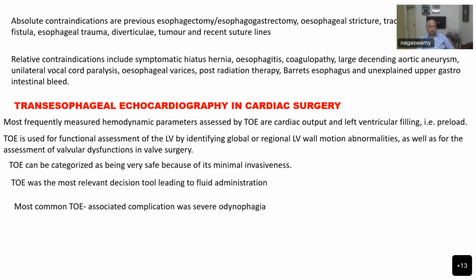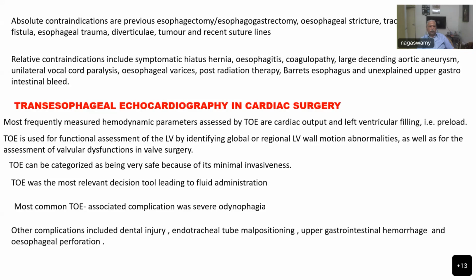Most common associated complication is odynophagia. That is, the patient may have painful swallowing after the procedure. Even if you do it under anesthesia, the patient may sometimes have severe painful swallowing. Other complications, especially if you do it in a conscious patient, are dental injury, or under anesthesia, endotracheal malpositioning, upper GI bleeding, and esophageal perforation. All these things can happen.